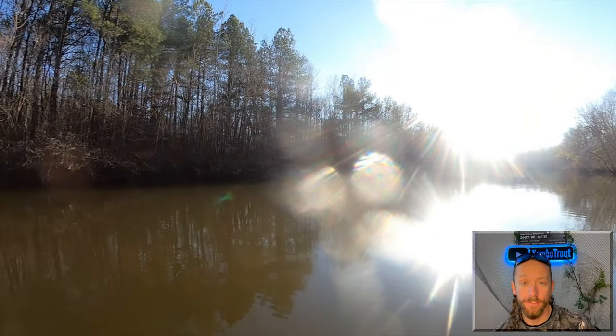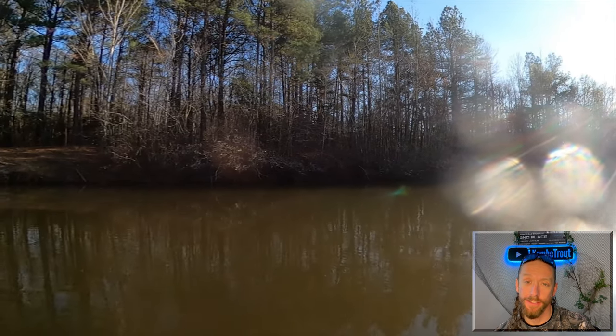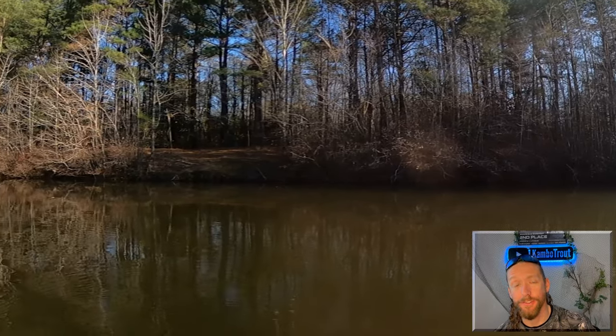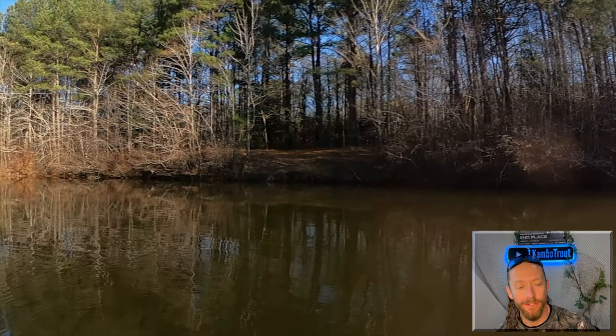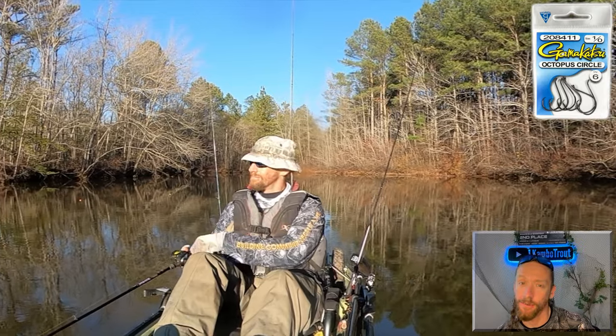Now, as I said at the outset, I am dragging a minnow or two behind me as I fish these different ponds. It's an effective way to fish, especially during the colder months when the action gets slow. That way you're just maximizing your chance of catching fish out there. But I do highly recommend the use of a circle hook when you do it, and you're about to see exactly why.